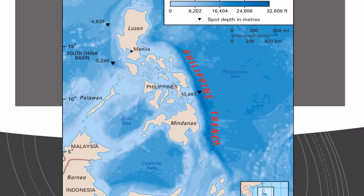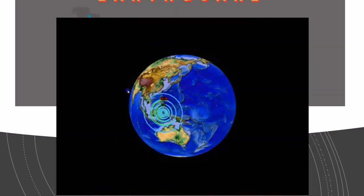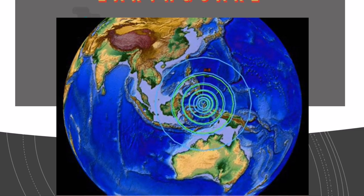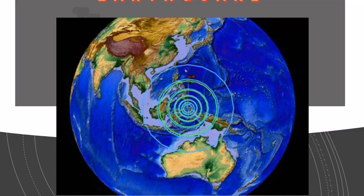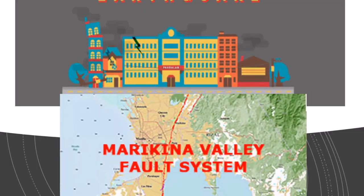The Marikina Fault, linked to Marikina Valley Fault System. If you live in the National Capital Region, you should be interested. The most significant, historic earthquake zone, geological fault, in the Philippines is located just 10 kilometers east of Manila City and is known as the Marikina Valley Fault.